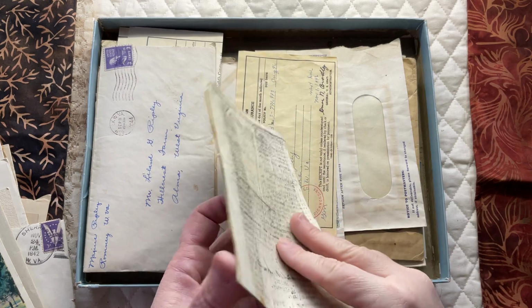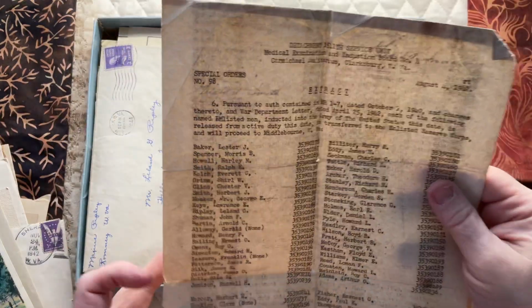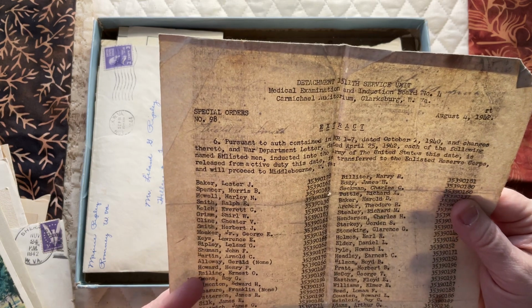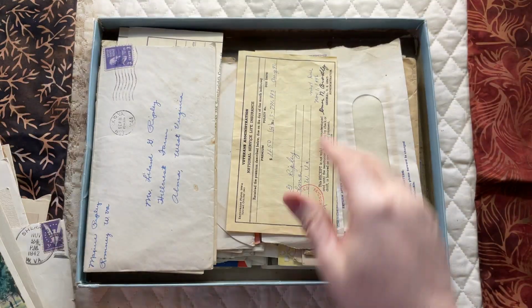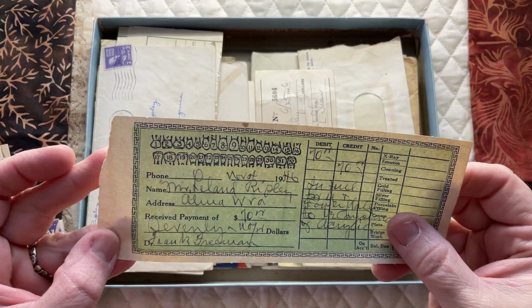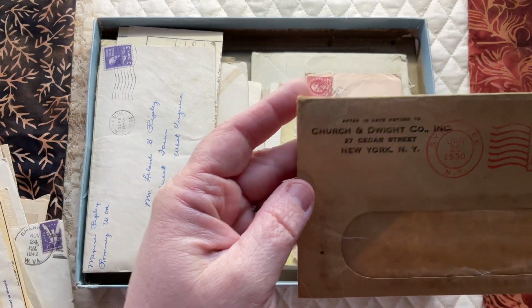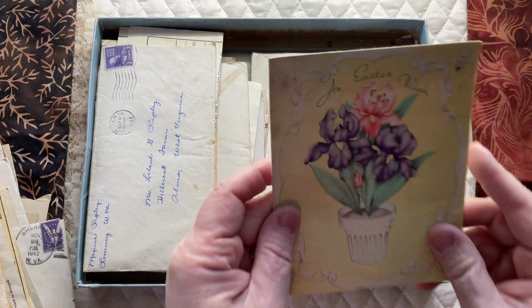So, I think this is something along the lines of, this is detachment 1511th service unit. So this shows everybody, all the names of all the people. It's kind of really cool. And things like this. Here's a Veterans Administration life insurance paper. There is this document. But lots of envelopes and things of that nature. But then again, we start getting into Easter wishes.